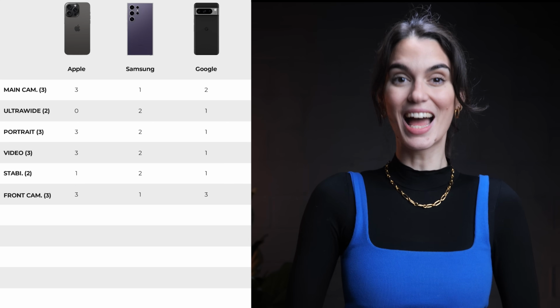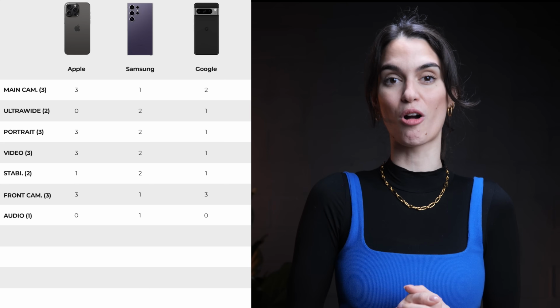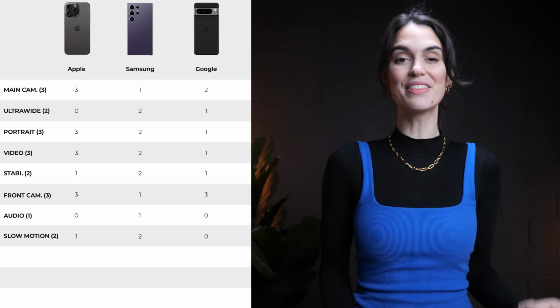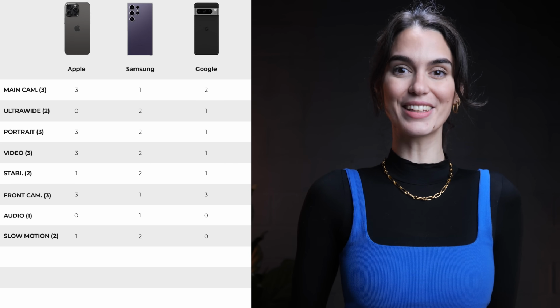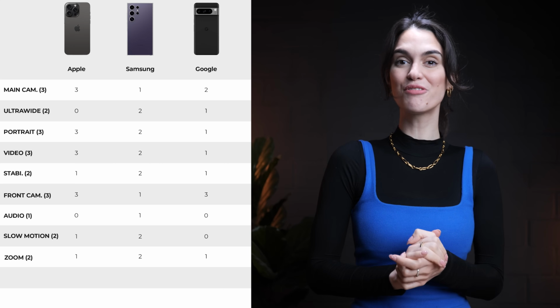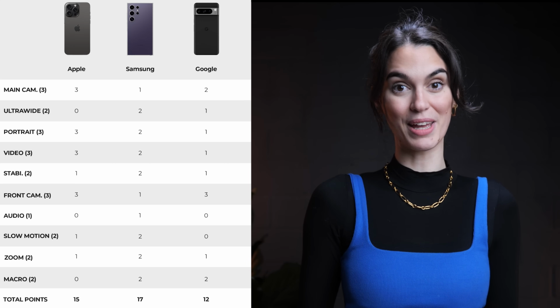With front camera videos, expectedly the iPhone takes first place, followed by the Pixel, placing the Galaxy in last place. However, when it comes to audio, the Galaxy takes the win, followed by a draw between the Pixel and the iPhone. Slow-mo goes to the Galaxy due to its impeccable 4K abilities, and then comes the iPhone with the Pixel in last place. It was very clear that the Galaxy is the winner when it comes to the zoom. The other two draw in second place. And finally, in macro photos, the Pixel and the Galaxy tie in first place, leaving the iPhone in last place. So that pretty much sums up these 3 different phones.